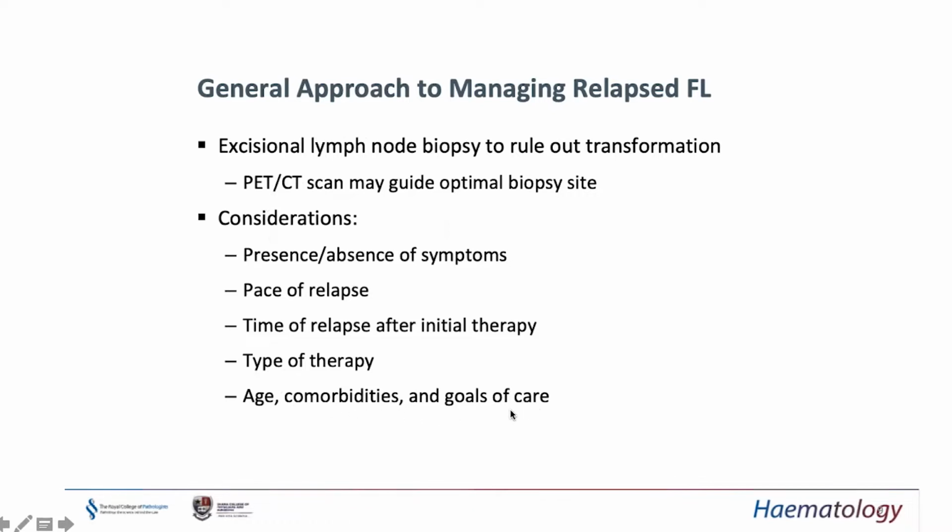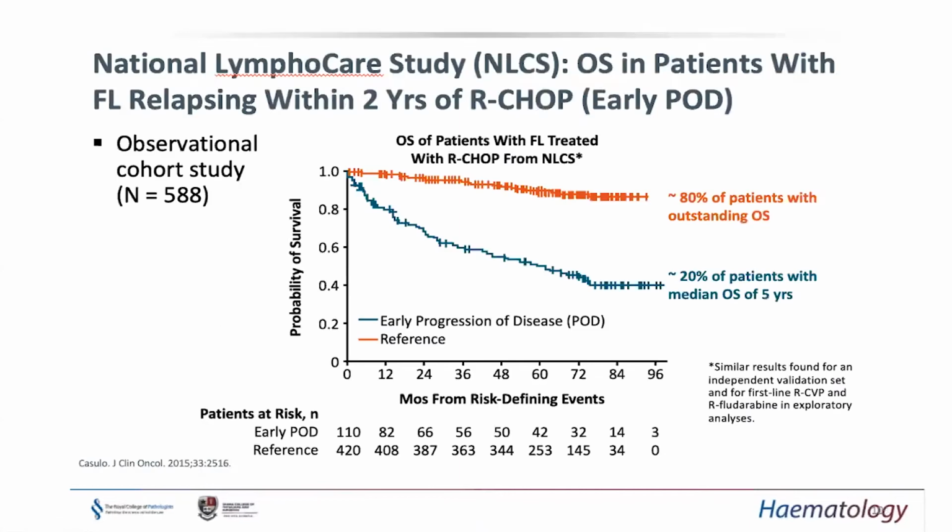What are we aiming to achieve with this particular patient? It needs to be individually tailored for the needs of the patient we are dealing with.